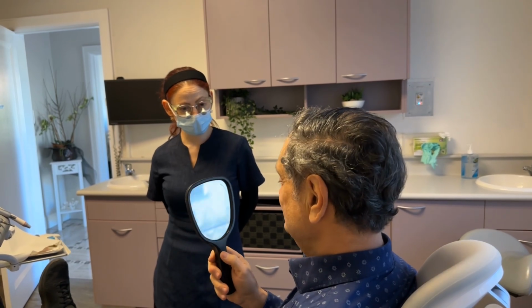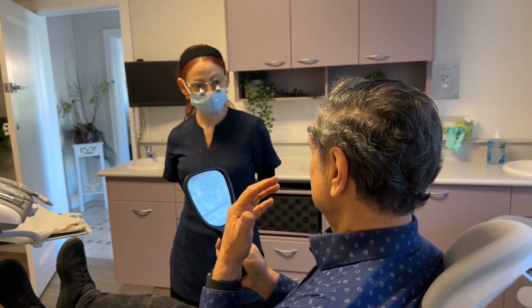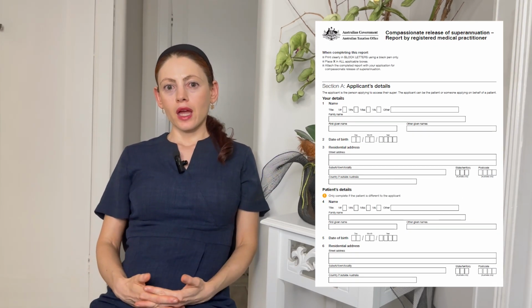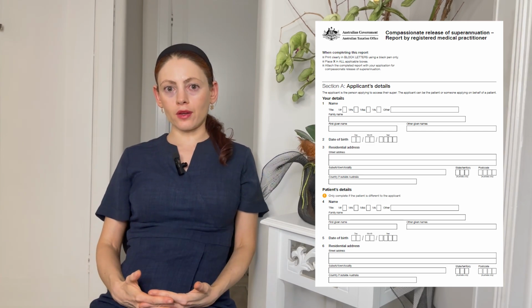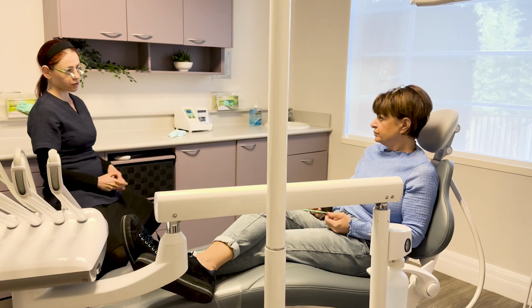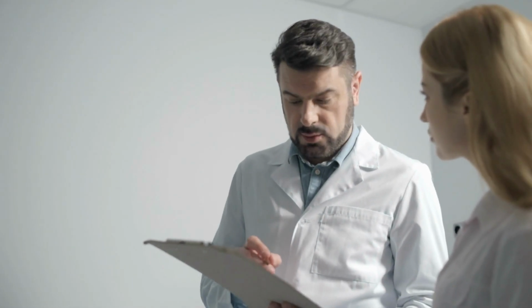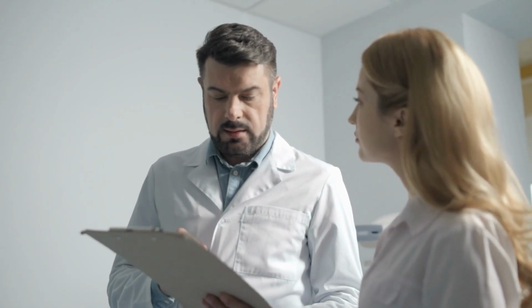So firstly, you would need to see your dentist to have your situation assessed. You would need to fill out a form that's provided by the Australian Taxation Office, and your dentist will help you fill this out. Your dentist will specify the condition. If they think that you would be eligible, they'll explain why you would be eligible to access your super. Your medical doctor, your GP, will need to be another person who fills out this form. There'll be a small section for you to fill out. You will need to submit that to the ATO for assessment, and these days it takes 2 to 3 weeks for the ATO to come back to you.